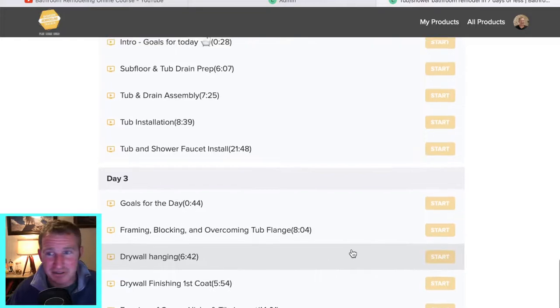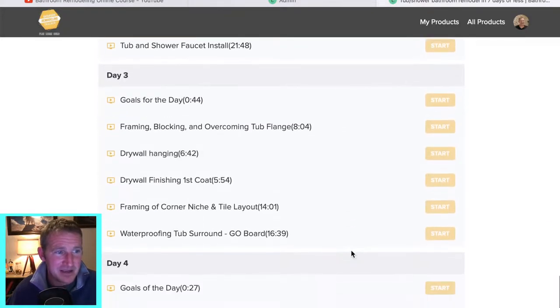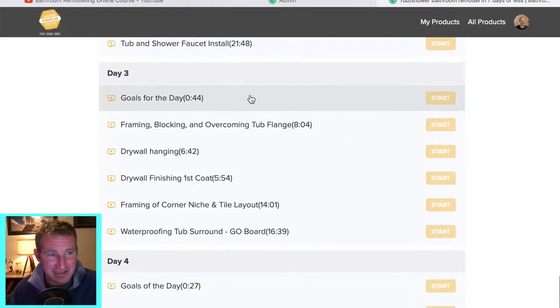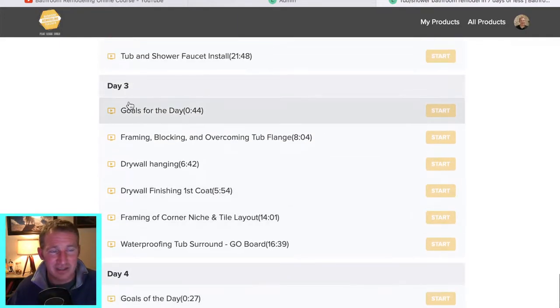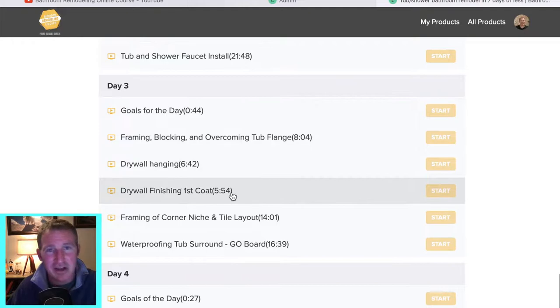So as you can see how this course is outlined, it's all basically referenced by the day, and then I just have the highlighted points of each section. This is really important to keep your focus on what you're doing. Don't get wrapped up in electrical too much on the first 2 days. You want to make sure you get those core components in. Get that tub in, get that tub and shower faucet in, and then you can mess around with the electrical a little bit later.